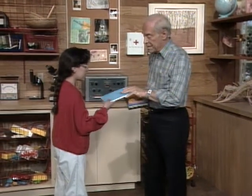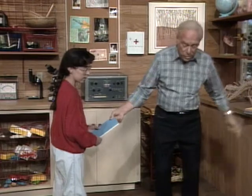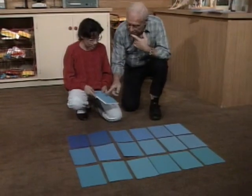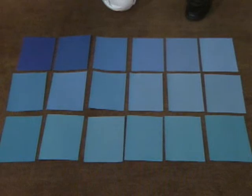What I'd like you to do is take that one and look down here on the floor. I have those 18 colors. Yes. I'd like you to match. You're going to have to use your eyes now to match the color with one of those.